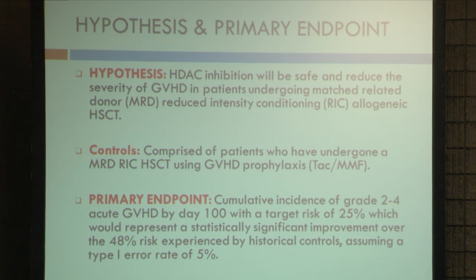As controls to see if our intervention was effective, we used historical controls who received the standard prophylaxis for prevention of graft versus host disease, or GVHD. The primary endpoint, what we decided to look for scientifically, was to see a reduction in the rates of graft versus host disease from 48 to 25% by day 100. That's a typical cutoff that most of us use for calling it graft versus host disease.